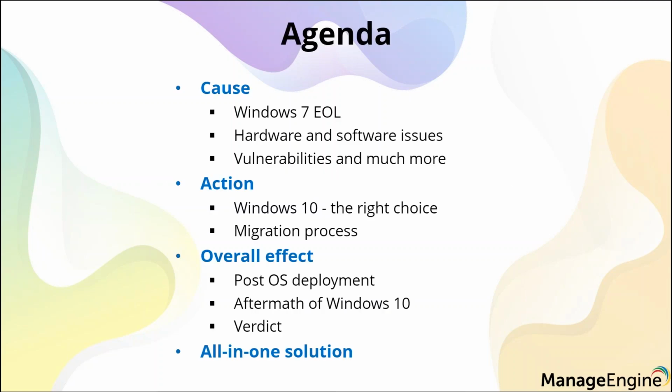So this is the agenda that I have planned for today. As you can see, first we'll analyze the complete cause for the Windows 10 migration, the need. We'll also discuss the action that we take to secure our network endpoint devices. We'll also discuss the after effects of this migration process.